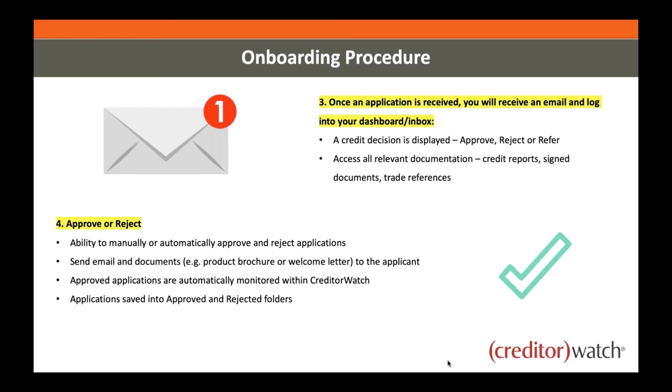Things like how long they've been trading for. For example, if they've been trading less than 12 months, you can reject them straight away. If they're a trust, you can force them to upload a trust deed. If they've got any form of adverse history, or the director has a history of failed corporate collapses, you could reject them as well.